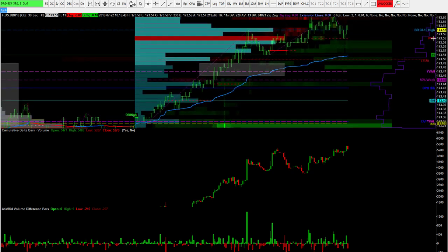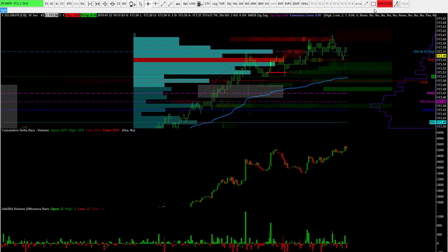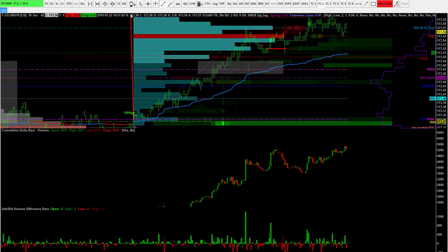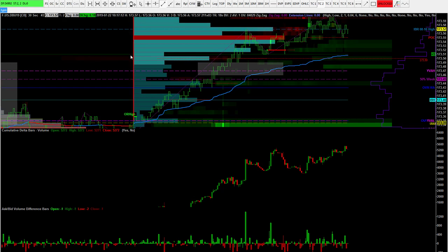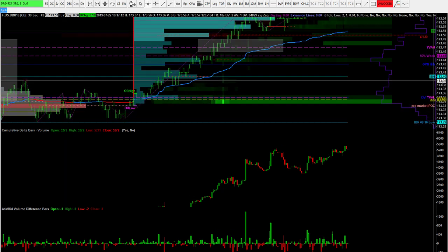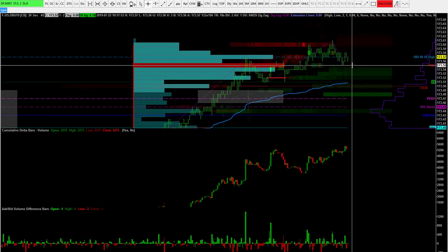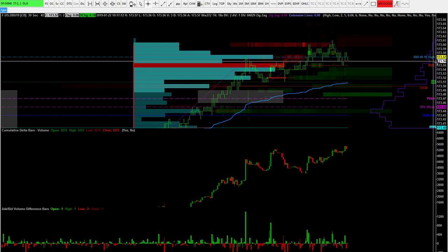From the profile terms, you see this is a P-shaped profile. That means that we have a bullish imbalance. That means that if you take this streak from today, it started obviously at the open at the 33 area, and right now we're around the POC at the 55, means 20 ticks.